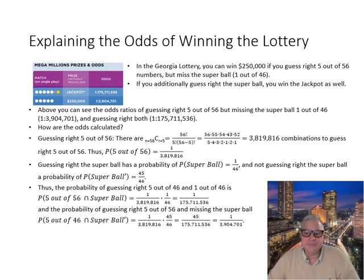All right, so let's apply what we learned about combinations to explaining the odds of winning the lottery. You can see the solution here already, but I will derive it step by step separately. If you take a look at this lottery, the Georgia lottery, it's not so important how much you can win. It's more about the odds.